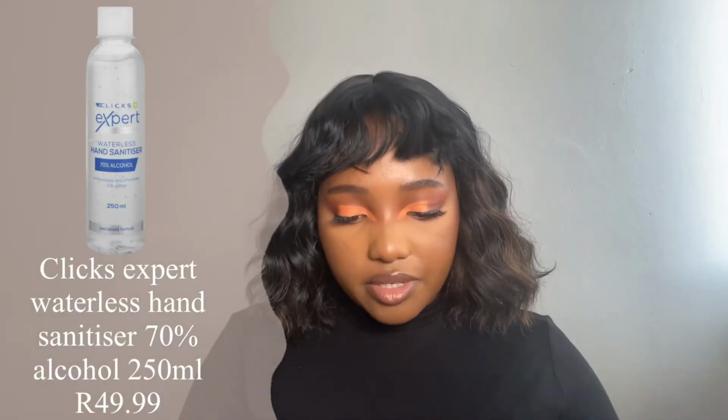The last favorite I have is this Clicks Expert Special Care Waterless Hand Sanitizer 70% alcohol. So I love these. I always buy this size, and then I just have a small bottle of sanitizer. This one is Dettol, which used to be my favorite, but it's not anymore. I don't remember why exactly I bought this one. Maybe they had run out of the small size, because they also have this in a smaller size. So whenever this finishes, I'll just refill like that, and then I repurchase this because it's cheaper to buy the bulk size and just do the refill.